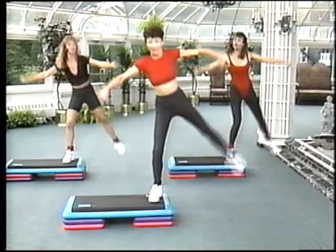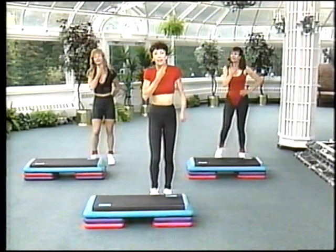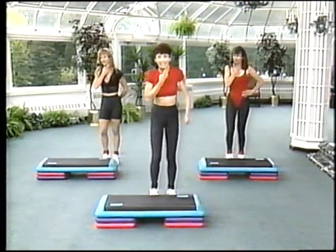How about last two? Last one. Side leg lift and march and find a heart rate. Ready, set, count. Keep your legs moving. It's so important that you don't stop and sit down.